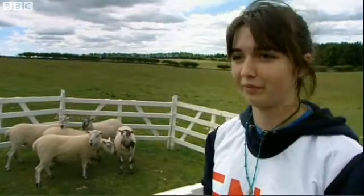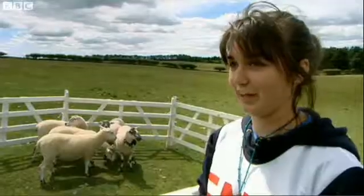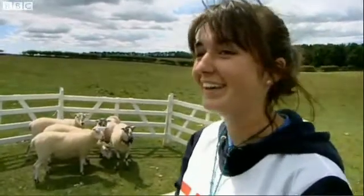Oh, the sheep. I couldn't have asked for a better packet, could I really? The dog, I found she was a bit pushy at the start. That's why I was like yelling my lungs out. But yeah, at the end, she kind of steadied down a bit. We've got 88 and I can't believe it.